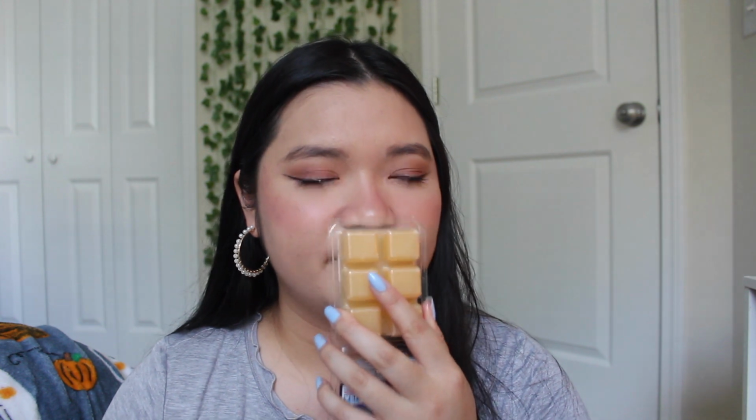Next up we have Pumpkin S'mores Latte. This one was discontinued, I think, but I think they actually brought this one back. I haven't kept up to date with buying wax melts because I'm trying to declutter them, but this one's nice. It's really light though, I will say that.